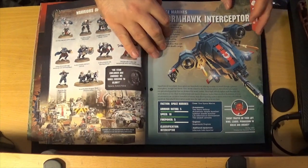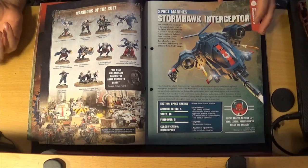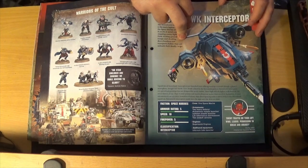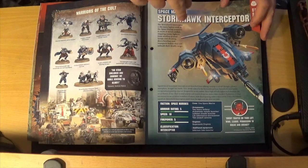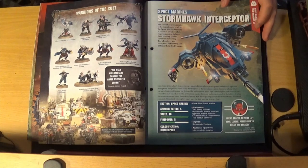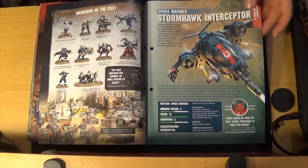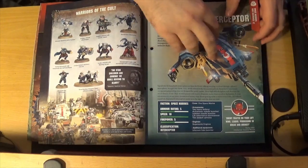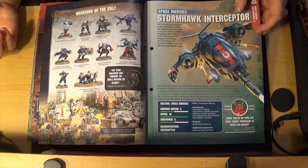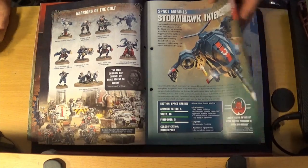Talking about Stormhawk Interceptor, which is the alternate kit build from the Storm Talon. Now, I do have one of these as well. Blood Angels, until this edition, couldn't use these. Now they can. I can paint them red. So, I might get round to one of these vehicles at some point, but we'll have to see. They're basically interceptors. They are your anti-flyer flyer. Whereas the Storm Talon is more your gunship attacking ground targets.